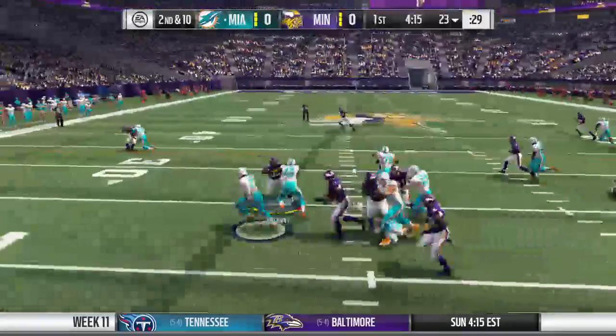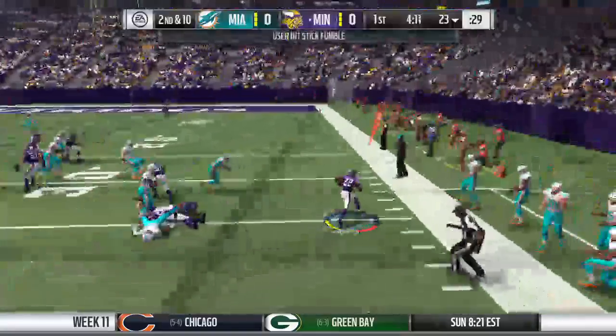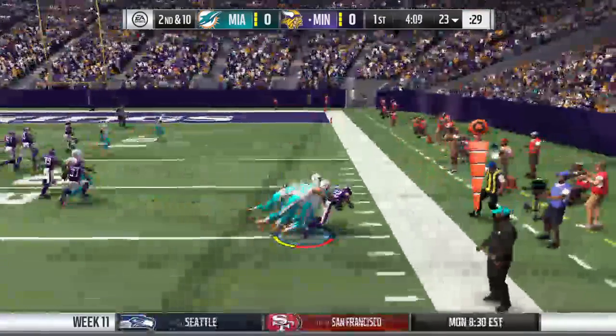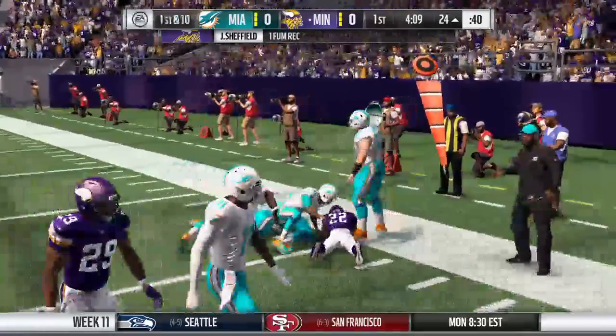They run with Ajayi. Oh, he's got a little daylight. Ajayi hit. He lost the football. And the Vikings pick up the football. And he'll return it to the 24-yard line.